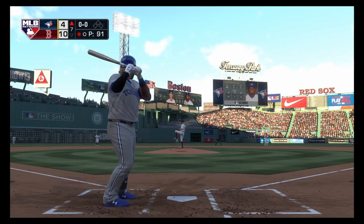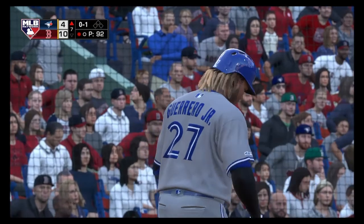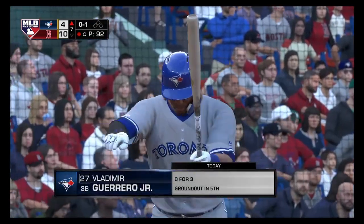Into the box, Vladimir Guerrero Jr. And a swing from him yields a foul pop out of play to the right. He's hitless in 3 at-bats to this point.